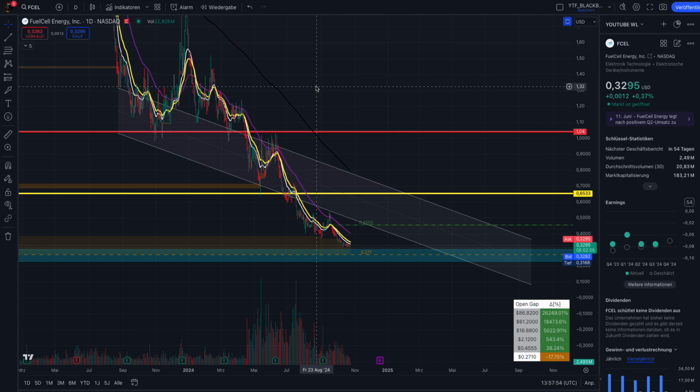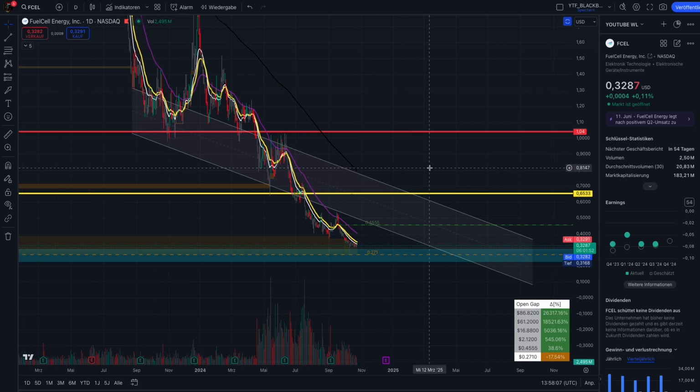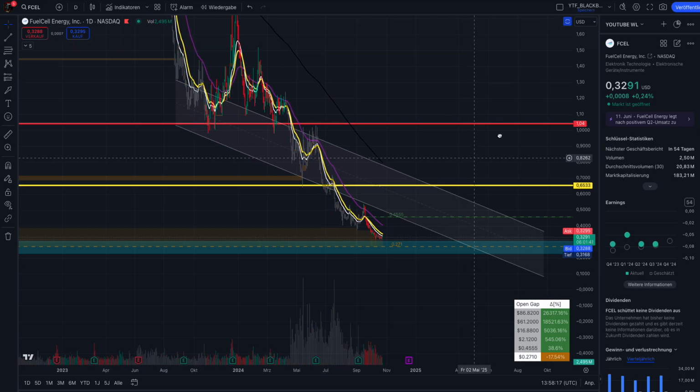But we have to understand, if Fuelcell cannot naturally regain a price over $1 and stay there for at least 10 consecutive business days, better would be 20 days, guys, then there is just one chance, and this is a reverse stock split. And a reverse stock split, guys, is nothing we want. There are some very nice squeeze potentials when we talk about reverse stock splits, but we are not there yet. So let's check the technical situation for Fuelcell.